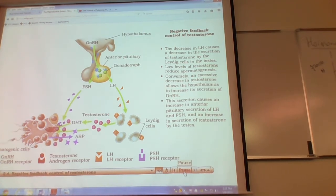Still negative feedback. You don't have enough, I'll make more. When you have too much, I'll shut it down. It's a very simple system. Just to show you I'm not making this up, we show you a graph, which is here.